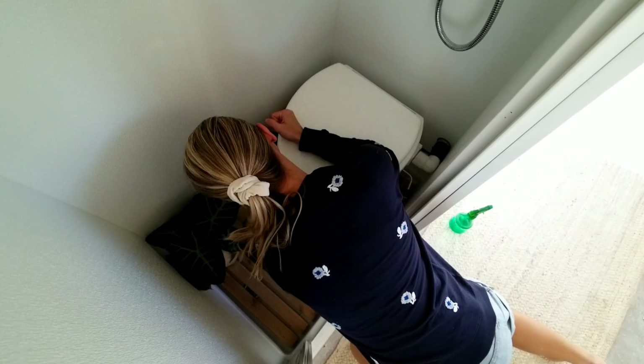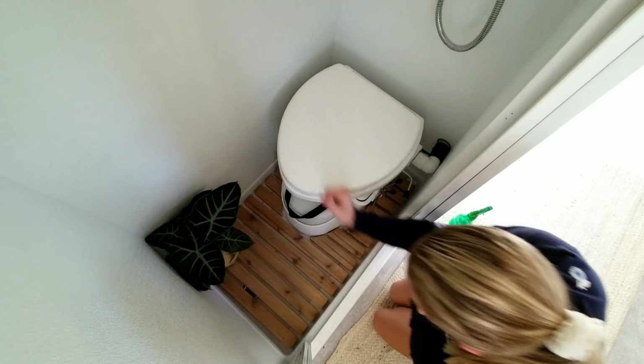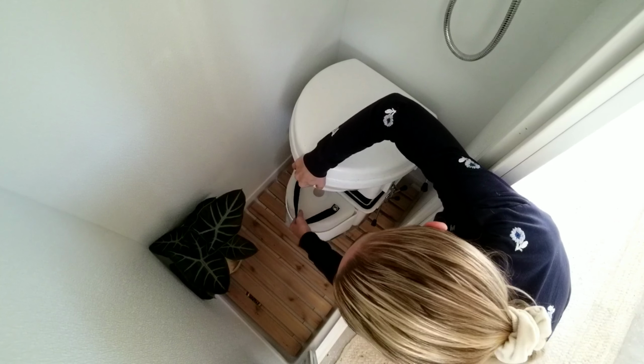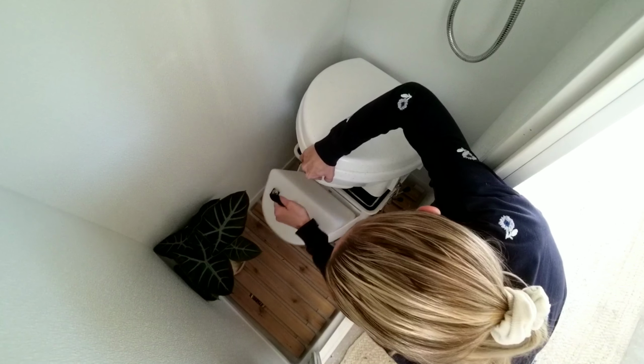It would be easier if we had the cap that they give you for the section that you take off to empty the pee. But somehow during the build, I don't know where it is. So we've just been careful not to fill it too much. But yeah, emptying it has been really easy, as you can see.